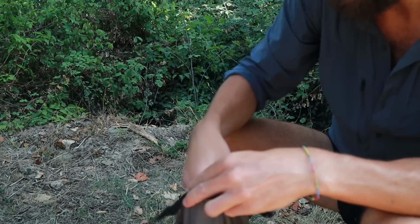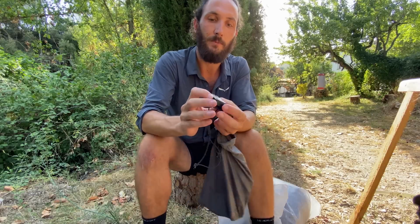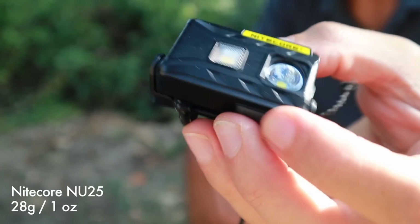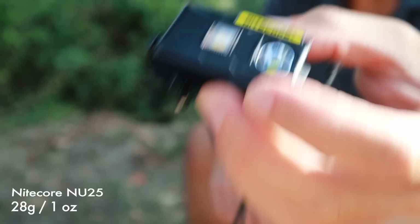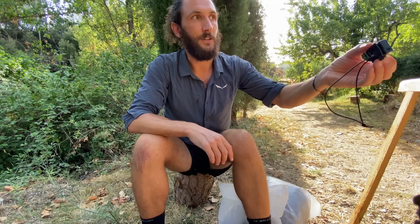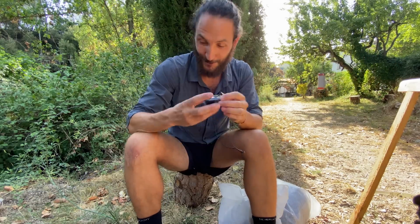What I did get from Nitecore is the head torch that you've probably seen a million times. I think this is the NU25. I've taken the strap off and just put a little bit of bungee cord. You've probably seen these a lot. I'm pretty sure every hiking YouTuber has one of these, and that's because it's a great little torch.